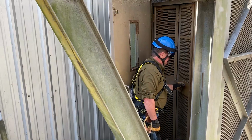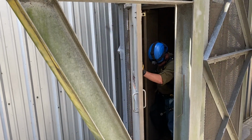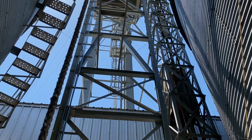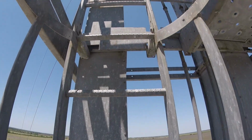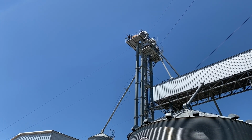Game on. We are very, very safe when we go up on the towers. We like to climb in pairs. That way we can double check everything while we're walking along. And then we typically have a third person on the ground to help. We can call him and say, hey, we need this part. Can you send it up in the elevator on any facility that has an elevator? If they don't have elevators, we'll send a rope down with a bag and they can load us up whatever we need.